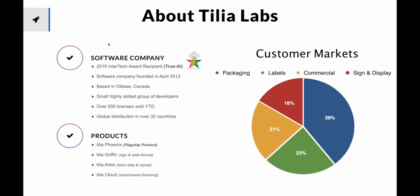We were founded in April of 2012, so we're relatively newer to the printing and packaging space. We're based in Ottawa, Canada. We've got a team of developers that sit in Toronto. We've also got a team of developers and QA that sit in Japan. And here, where I'm based in the US, we've got a team of sales, support, and marketing. So we're a global company. As you can see, we've sold a bit over 500 licenses year to date in over 32 countries. So we've got global distribution, and anyone on the line who has questions or needs a sales contact, please let us know, and we will get you in touch with your local distributor.